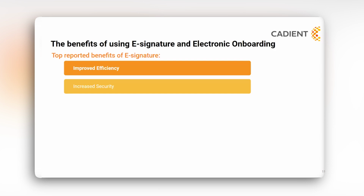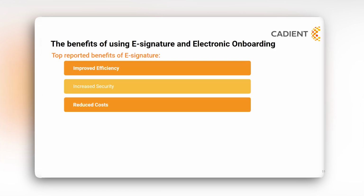Reduce costs. By transitioning away from manual paperwork processes and opting for e-signatures, organizations can realize cost savings. Automation of onboarding tasks such as paperwork and data entry enables companies to reduce expenditures linked to manual onboarding procedures, including printing, shipping, and paper document storage.